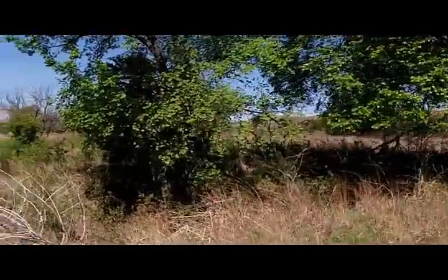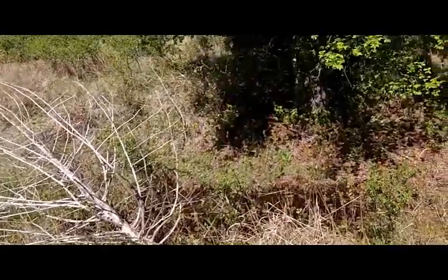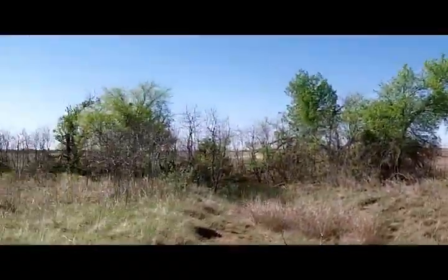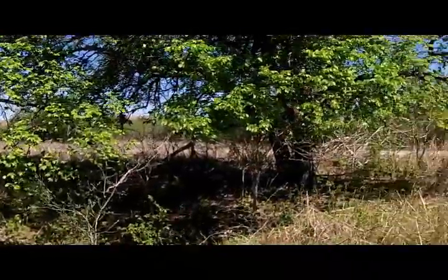This could have been something the farmer dug. Divert water. Yep. Alright, let me look around and I'll show you what I find when I find it. See ya.